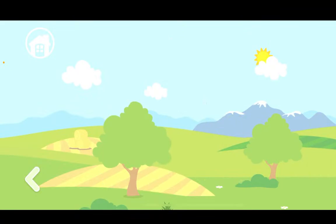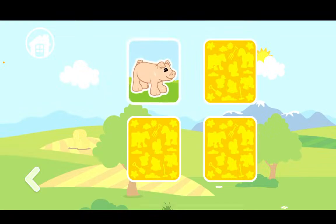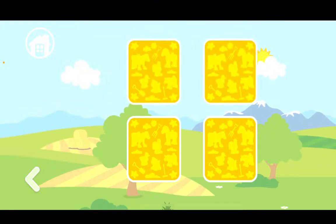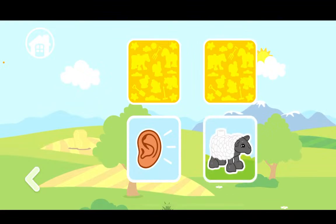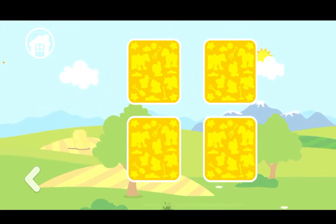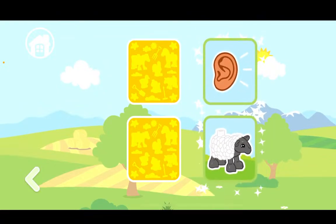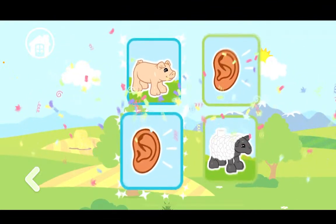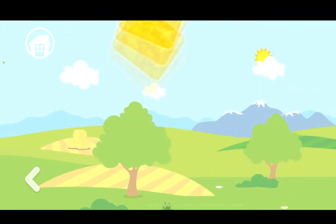What's next? More four cards. Let's see. Pig. Oh, it's a sound of goat. Wink, wink. This is a sound from pig. And this is sheep. Okay. This is sound of sheep. And this sheep. This is pig. And this is a sound of pig. Yeah. And one more cards.